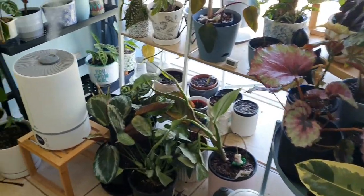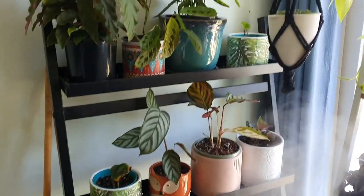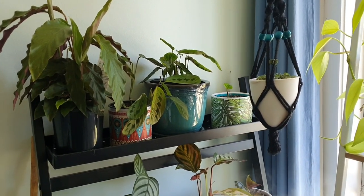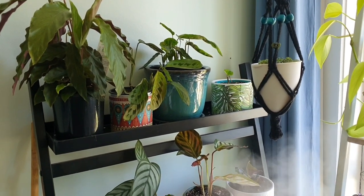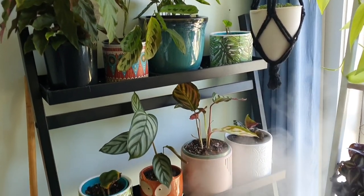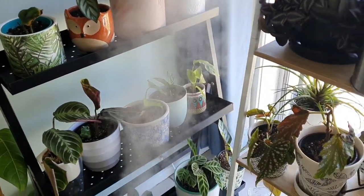Now let's zoom in and have a bit of a closer look. So one thing that is very, very different from some of my previous houseplant tours is how beautiful and lush my calatheas are looking. Now, some of them are doing quite well. Some of them, however, are not doing as well as I would like.